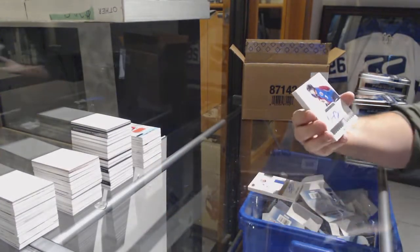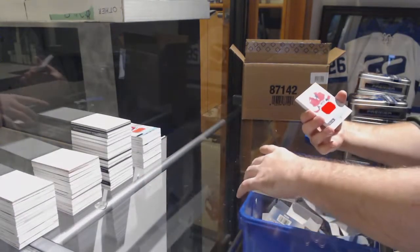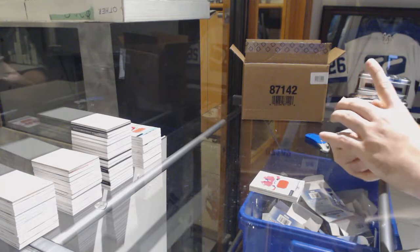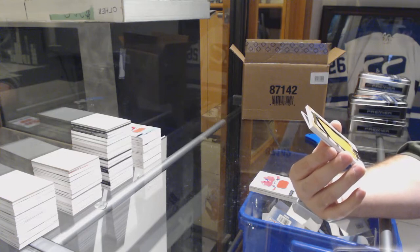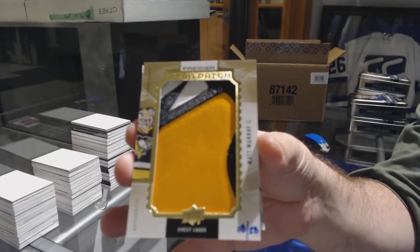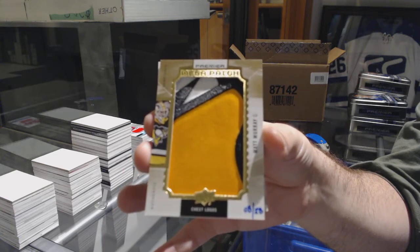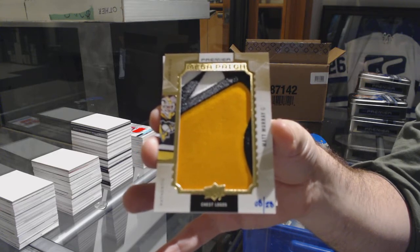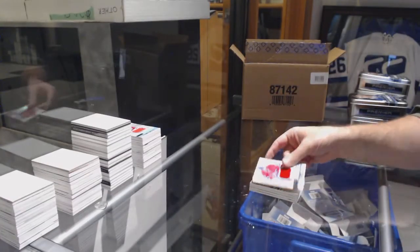For the Colorado Avalanche, $3.99, Chris Bigras. Florida Panthers, $1.99, Luongo. That is sexy. Number to 28, Mega Patch Chess Logos for the Penguins, Matt Murray. And we've got for the Habs, the 1-9 Galchenyuk. There we go.